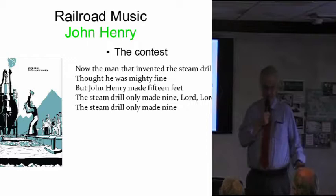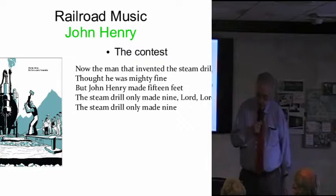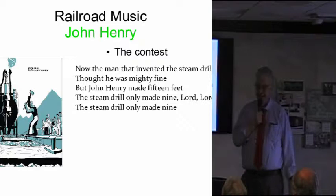Again, the legends diverge at this point. Some say that John Henry worked so hard on this contest that he just plain laid down and died. I prefer those that show John Henry beating the steam drill and going on spending the rest of a fruitful life driving steel.